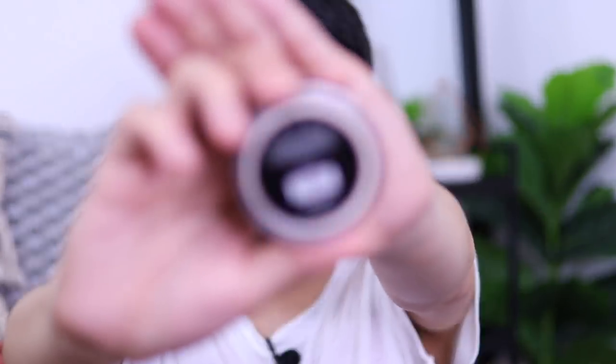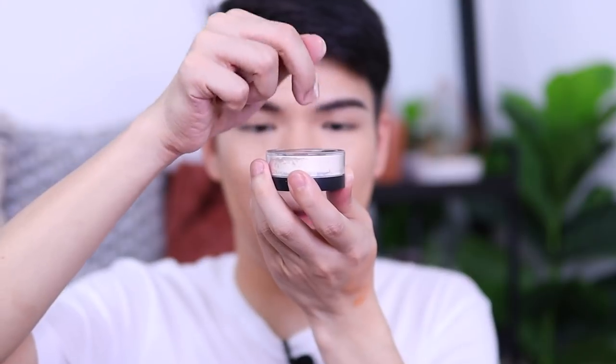Subukan natin silang pareho and yung first nating itatry is yung kanilang loose powder and this one is in the shade Soft Light. Initially, yung plan ko talagang biling loose powder is translucent, kaya lang wala silang available na stock. Kaya ang nabagsakan ko, I ended up with Soft Light. Kasi I feel like eto namang shade na to is okay din and perfect gamitan pang under eye. So ayan, itaktak muna natin siya sa may pinaka-cup.